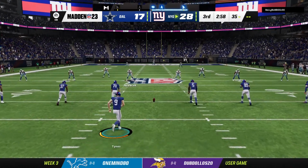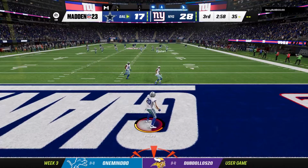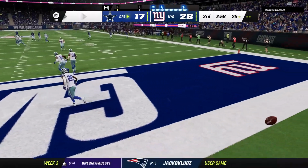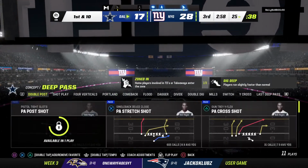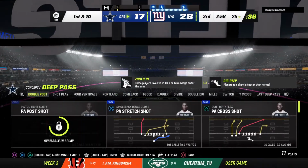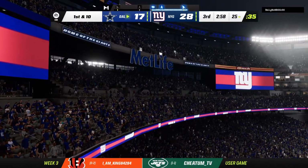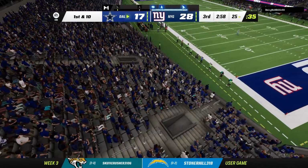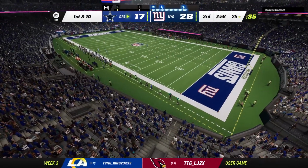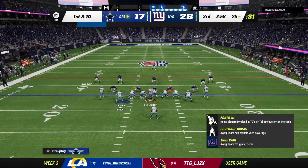The kicking team out there for the Giants as they will send this one away. And this will be a touchback as that sails over the end line. About set for this next drive by the Cowboys offense.